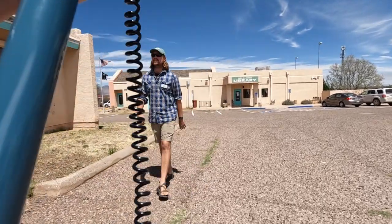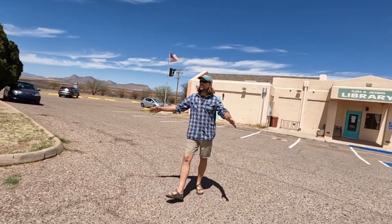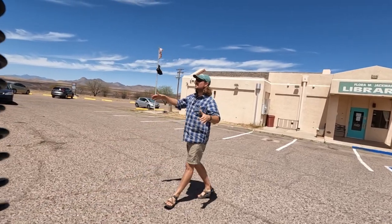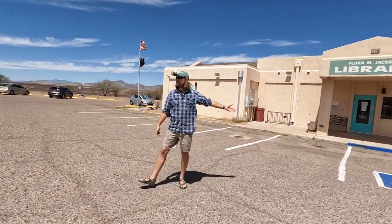So our first stop is actually going to be the library. And why do you think the library is our first stop on this tour? This is what got flooded. This is where it used to get flooded. So all the water from this area used to come down. And where did it stop? It stopped right here at the entrance.